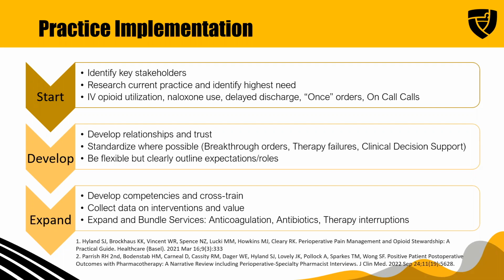So we want to identify key stakeholders. I really enjoy working with physical therapy because they understand when a patient is moving, what their needs are to assess more of their activities of daily living. We have our baseline control, but what are the things that exacerbate that pain when it comes to movement or activities? We want to research where the current pinch points are in practice of highest need areas.